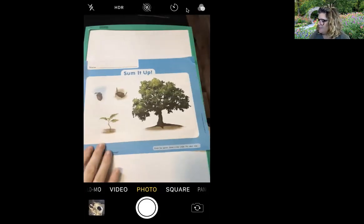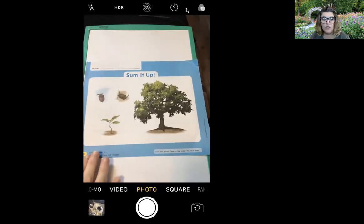And now you guys are going to work on this page independently, and this is the page that you're gonna snap a picture of and upload into Edsby under today's science assignment, okay, friends? And so it says, circle the sprout. You're gonna circle the sprout and draw a line under the adult tree.